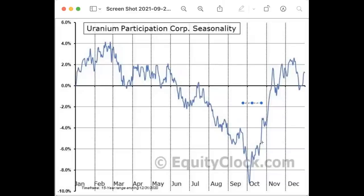Obviously, UPC prior to SPUT would trade at much greater discounts and premiums to NAV. But it's an overall basic way that we can take a look at how the price of uranium moves seasonally. So we can see that February, March, there's a general downtrend all the way into the autumn, which means that the bulk of the buying of the commodity, and I believe this is on a 15-year range ending in 2020, so 2005 to 2020, this is the average chart for UPC.